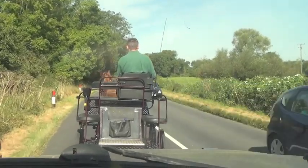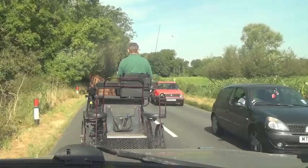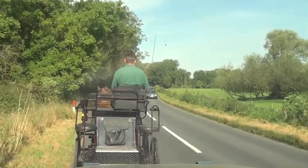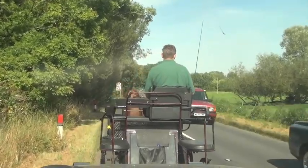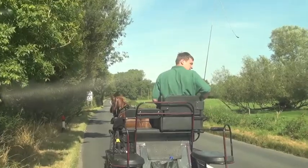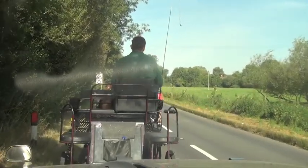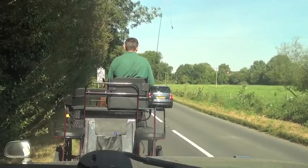Still being driven just in a soft piece of rubber. You can see Fletcher's just letting him walk along calmly on a nice slack rein. Got the flapping flag on top of that little red car that just went past. And again, he's quite content just to walk along the road, not getting upset by anything, all the cars passing. And that's exactly what we want to see, that he's nice and relaxed out in traffic. And he'll walk when he's told, he'll trot when he's told. The cyclist going past him, no reaction.